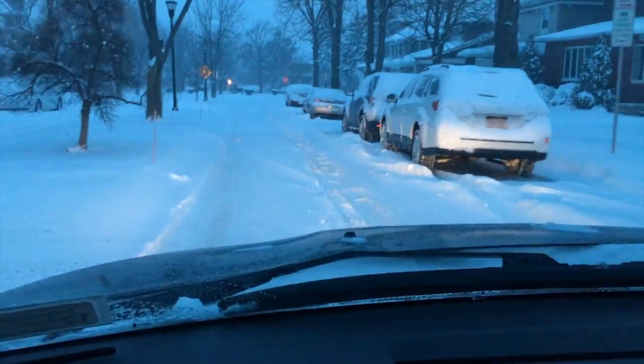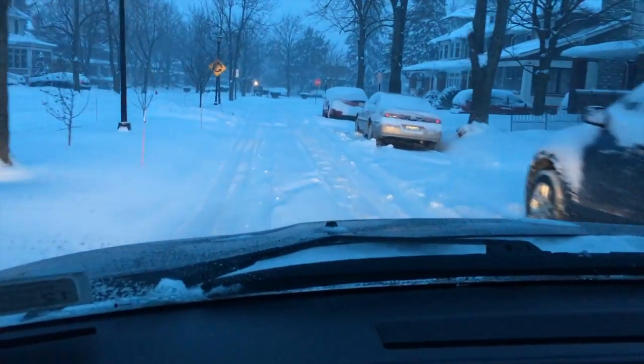Even going down a road that wasn't plowed very well at all. Now, I've gone down this road many times before in my other cars, and I've gotten stuck on this road a couple of times. And even pulling into my parents' driveway, I've gotten stuck multiple times. With this car, I was able to go completely right over the snow. No issues at all. So that's pretty good.